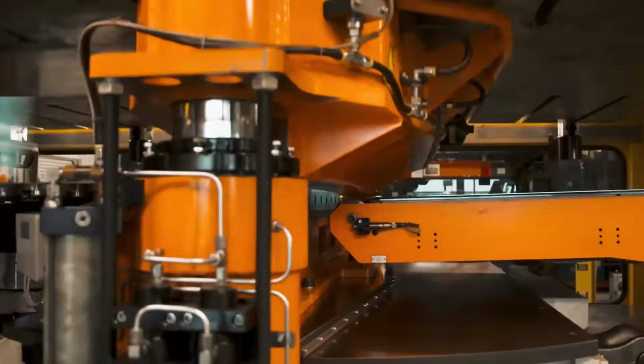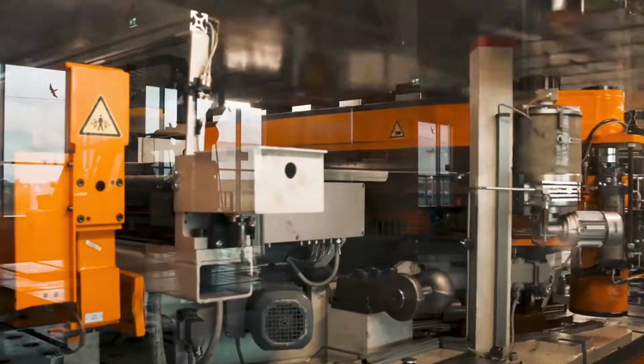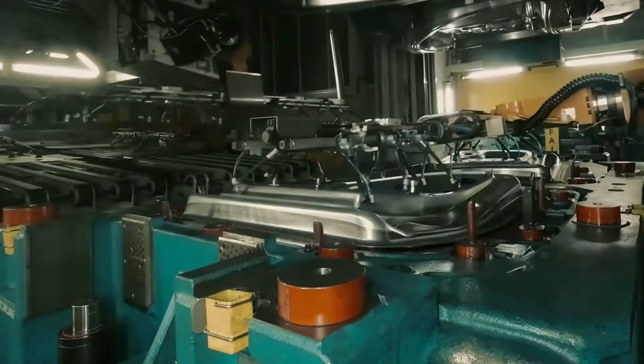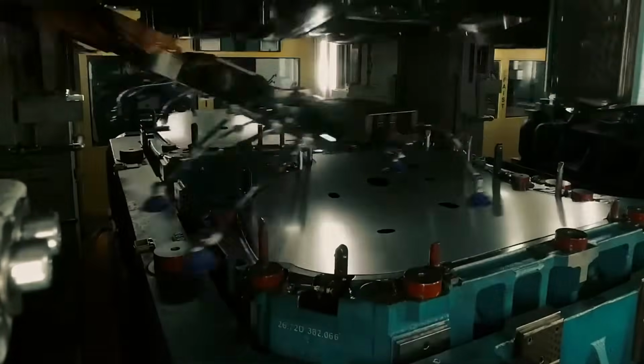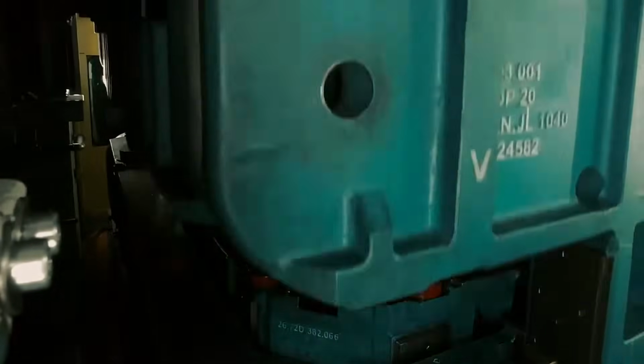The press line operates sequentially, first drawing the sheet into rough form, then trimming, flanging, and piercing it to exact dimensions. The stamping process produces components like the doors, roof panels, side frames, and floor assemblies, each piece emerging with clean edges and uniform contours.